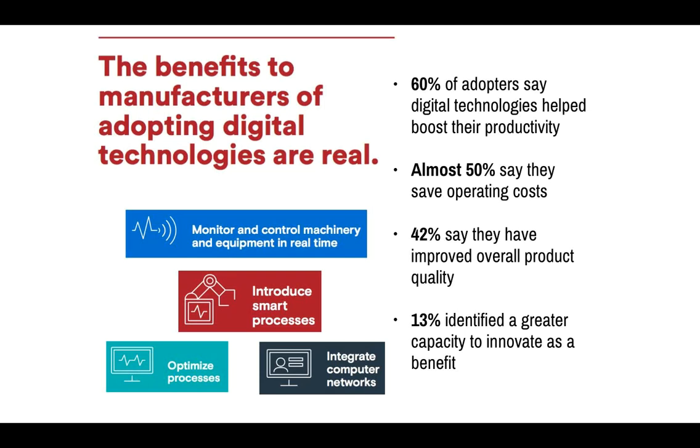Being able to monitor and control machinery and equipment in real time helps boost your productivity. Introducing smart processes and optimization of processes can save operating costs and improve product quality. And then I think one of the biggest things too, and we've seen this get fed back to us from our customers, is it also gives you an opportunity to identify a greater capacity to innovate. Because you're not spending as much time generating SPC reports or collecting data or dealing with issues, you can actually focus on what's the next project that we're doing to improve, what's the next opportunity we have within our plant to find benefits.